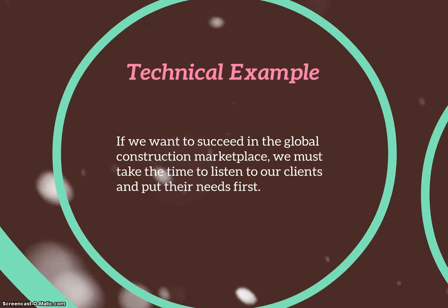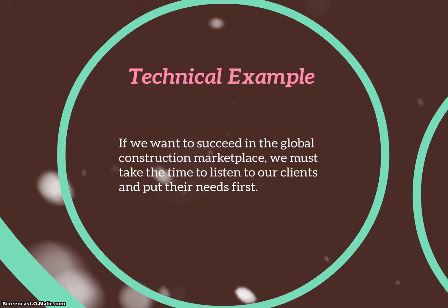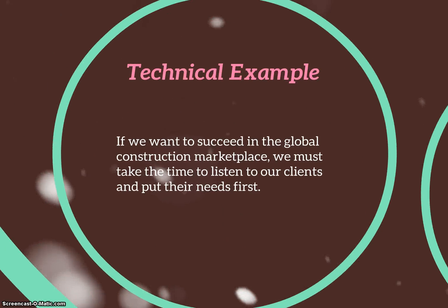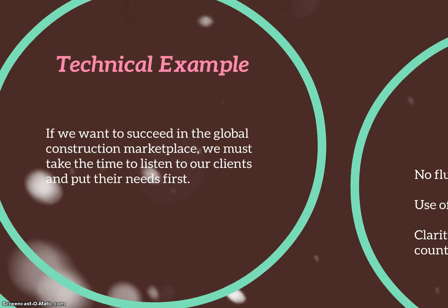Now, let's take a look if we use the conventions of technical writing. If we want to succeed in the global construction marketplace, we must take the time to listen to our clients and put their needs first. Go back. Academic, technical. Do you see the difference?